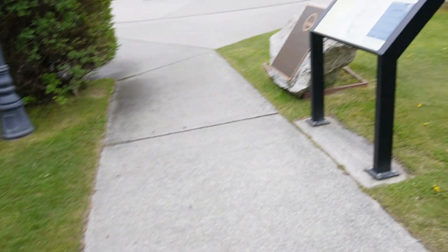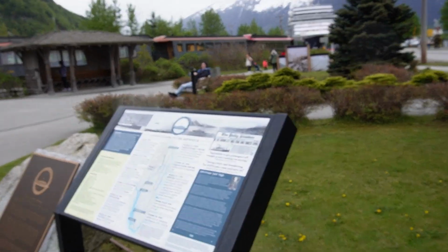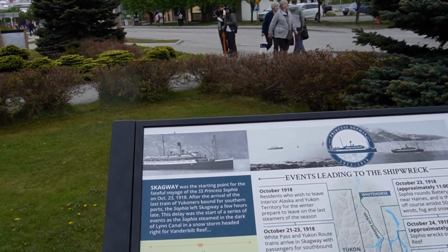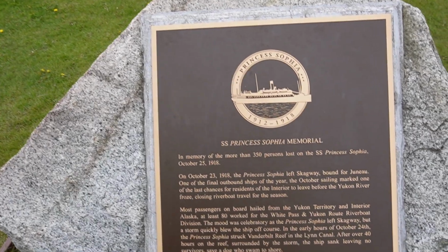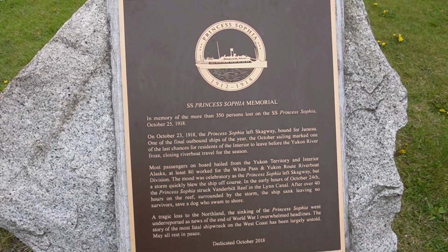The Princess Sophia departed Skagway, Alaska, on October 23, 1918. It sank on October 25, 1918, with estimates of the death toll ranging up to 367. Nobody on board survived, save one pet dog who swam to shore. The ship was one of 4 coastal liners operated by the Canadian Pacific Railway, all named for princesses.